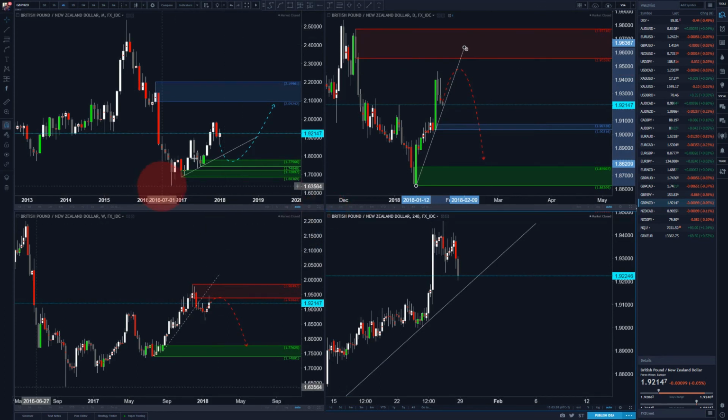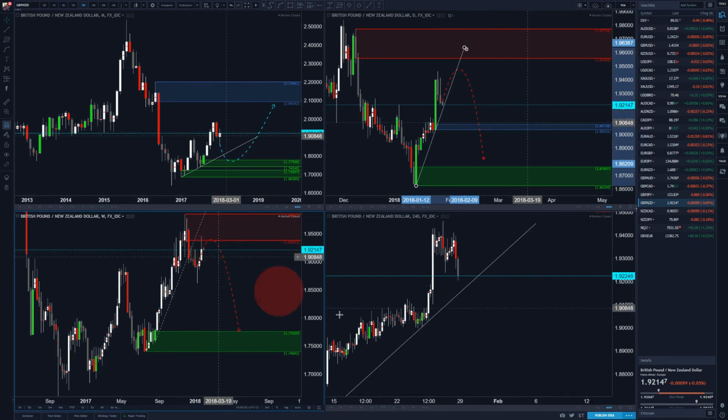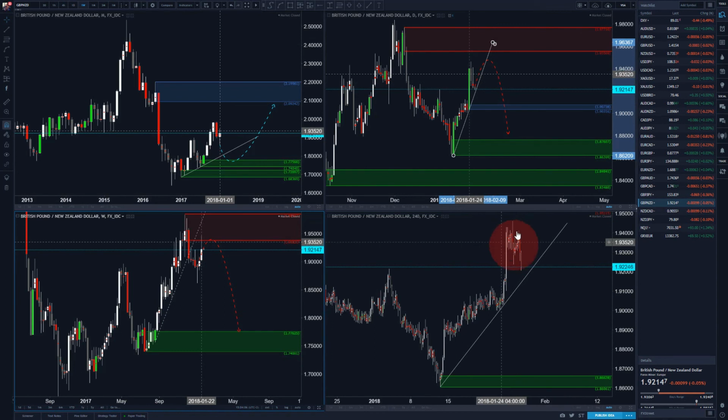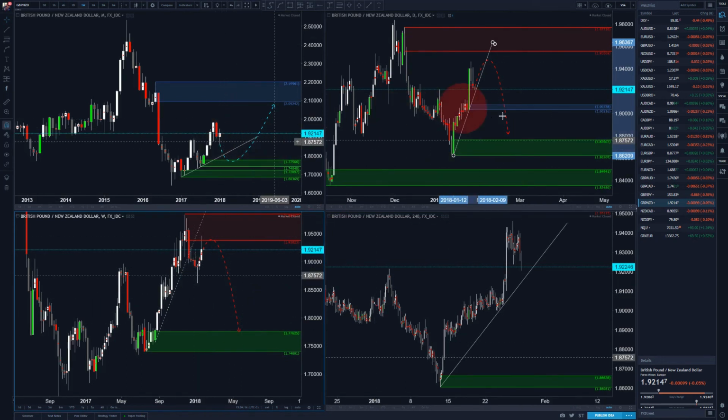GBP New Zealand dollar, monthly uptrend but a strong bearish engulfing as well. It happened on the weekly obviously, and we have the retest of the supply zone. So there is potential for the short trade, but I don't see it clearly on the daily and on the 4 hours, so I need more confirmation, as these trend lines should be broken and this zone should be broken. Then I will be thinking to take this trade, but for the moment the scenario is not clear for me.